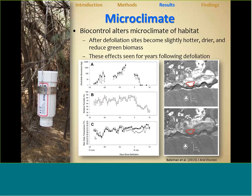The panel C is looking at maximum daily temperature, and we're comparing this to a site from a NOAA weather station in the town of Mesquite, hypothetically should be unaffected by biocontrol. And what we see is the maximum daily temperature is around 40, 41 degrees. And then after that defoliation event, we start to see that the sites that are the dark, which are our study sites in the Virgin River, are much higher than that weather station data. And the sites increase about 3°C after defoliation, so that's fairly hot.